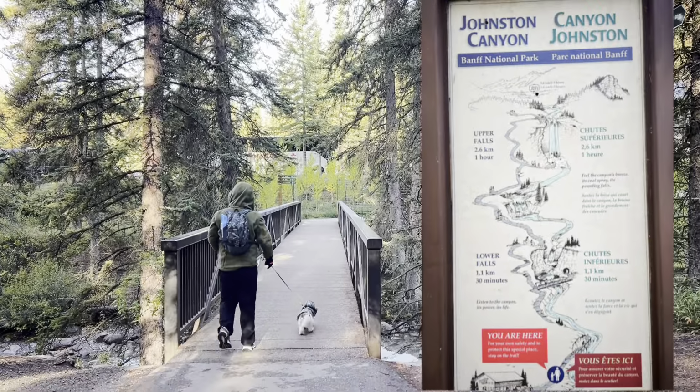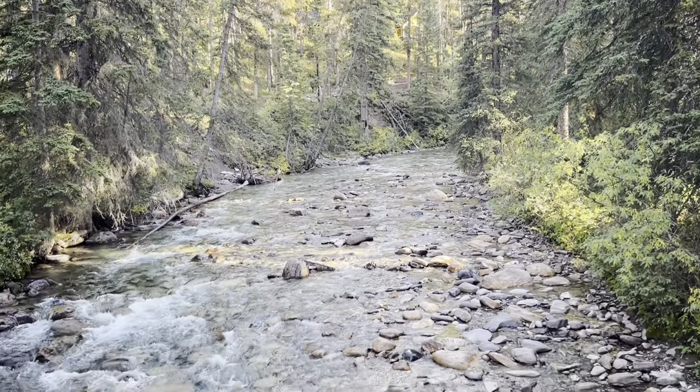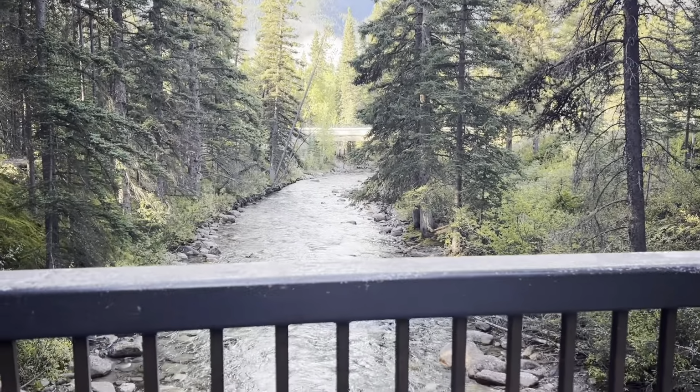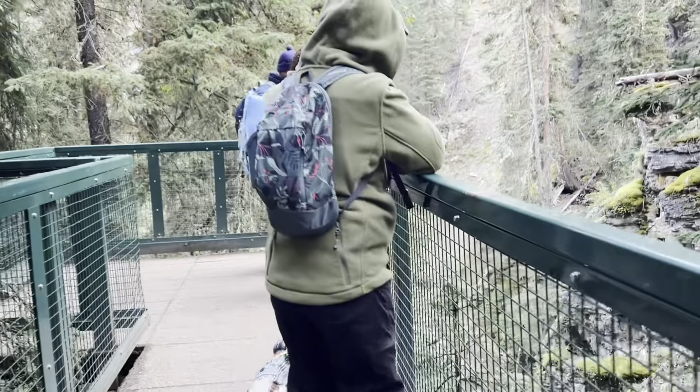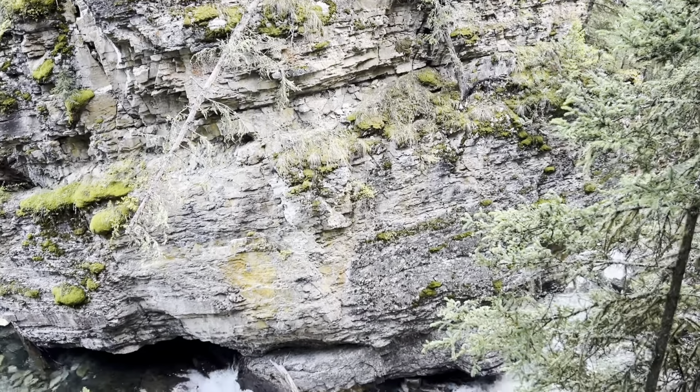Walking the Canyon Trail is fairly easy, a 2.5 km trek to the upper falls, with the lower falls about halfway. Johnston Creek originates north of Castle Mountain and flows through a narrow gorge before joining the Bow River.